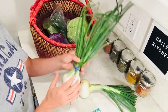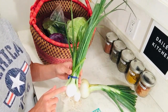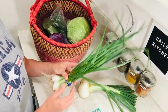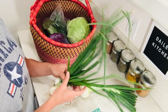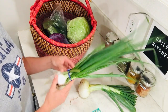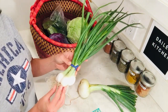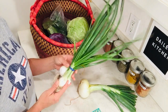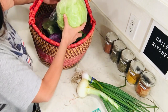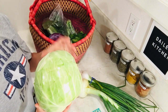I really like these little baby onions because it's like a mixture of a regular onion and some green onions all together in one bunch. So this is going to last me probably the whole week. I'm going to use the greens and the white parts in a variety of recipes. I found that these are really just kind of nice and sweet and just have a really nice, delicious oniony flavor. Okay, some other leafy greens that I really like to purchase, especially at the farmer's market, is cabbage.